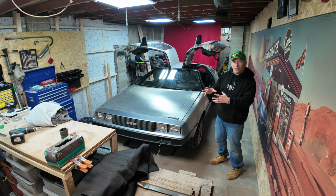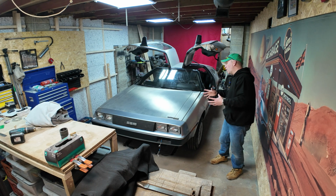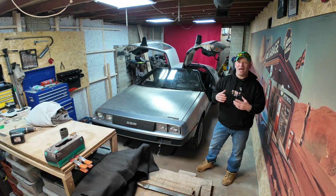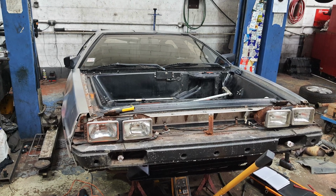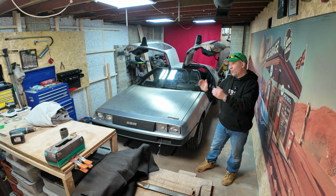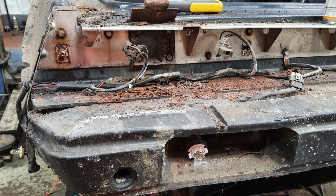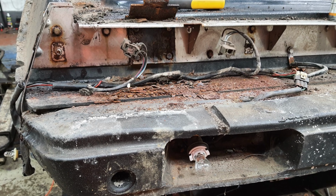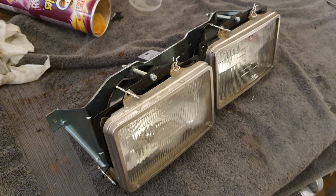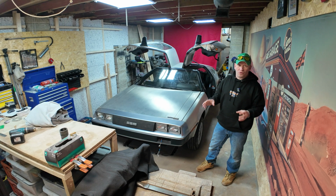So what we did is we started at the front of the car and we tried to work our way through. So the bumper came off at the front, and the first thing we found were the headlights that had these brackets on them, were just rotten so badly. So we took the headlights out, we changed the brackets over for new ones that we were able to order from one of the Delorean companies online that sells parts, and refit all of those.